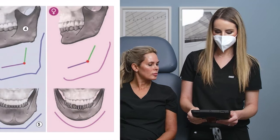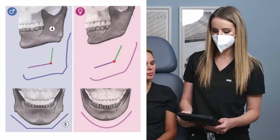But what we're going to do today is help give that youthful appearance back to her jawline. So we want to keep it feminine, of course, so we're going to round back out her chin and give that projection back. We want to give projection to the chin here, and then we'll want to keep the jawline slim and contoured. Here's another photo to show you the difference between a female and a male jawline.